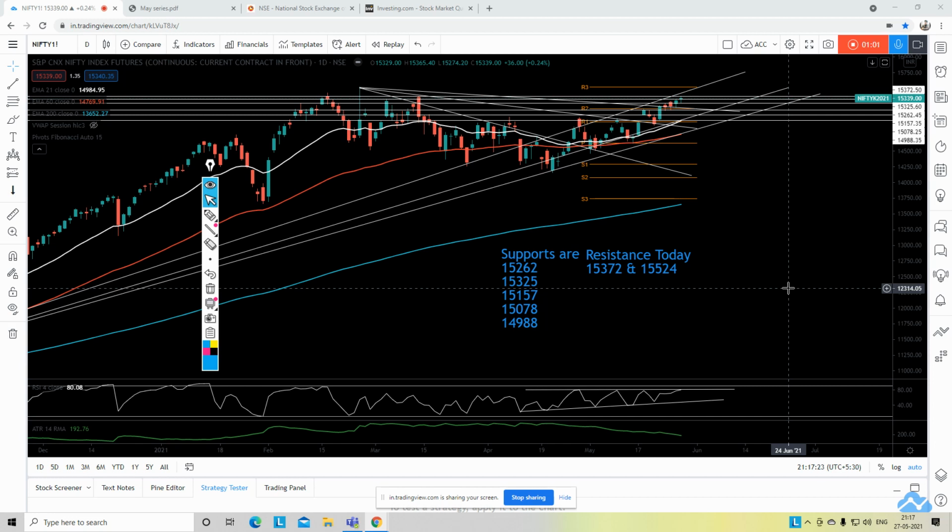So today, quickly start the video with Nifty Futures. This is the Nifty Futures chart in front of you. So we saw Nifty opened at 15,329. If I start marking, somewhere here was our support point, correct? And then Nifty happened to make a high of 15,365, which was our resistance.